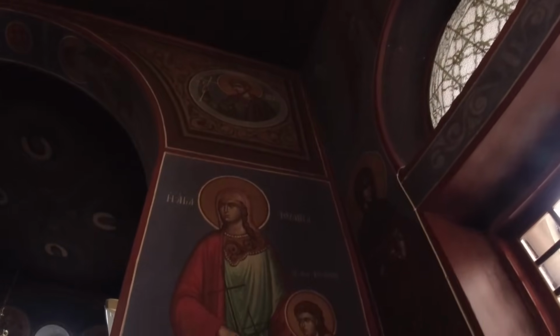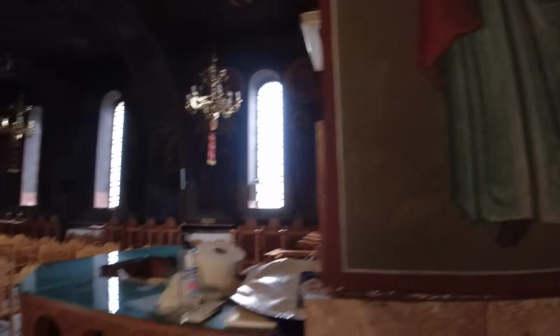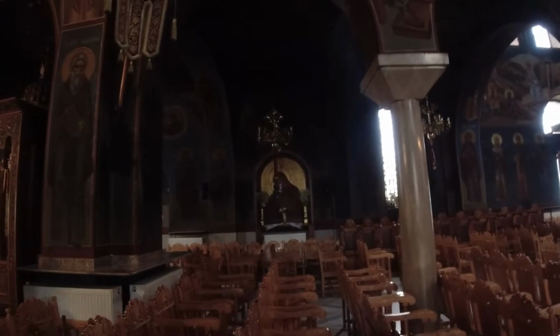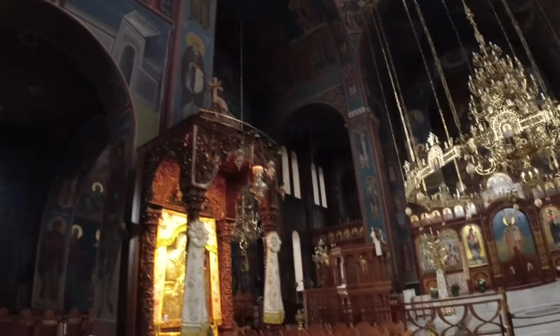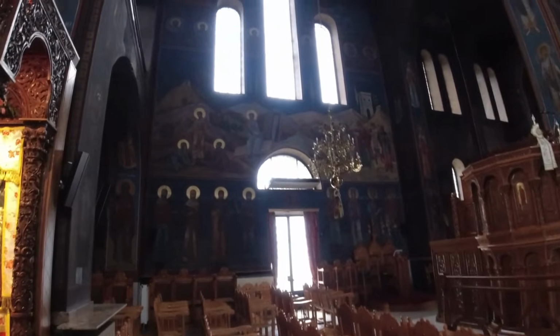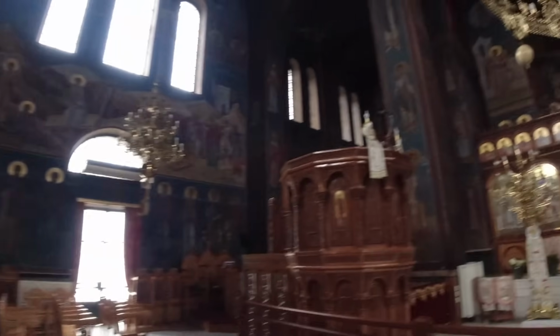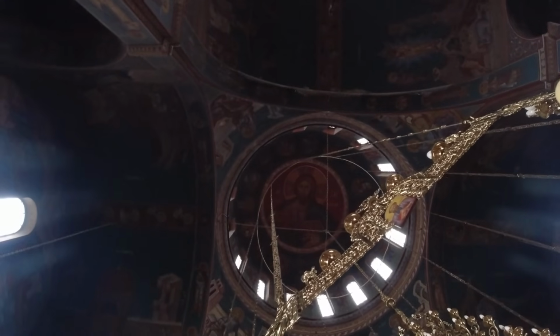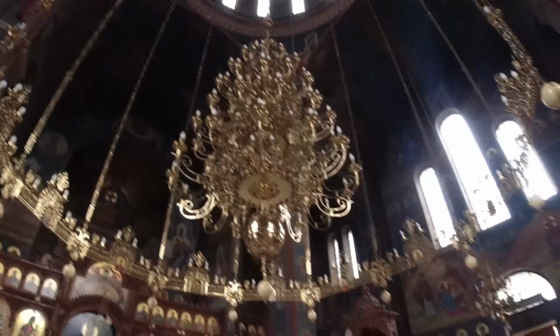Because it is not common that you see good churches all covered in frescoes like this. Can't believe I have it all to myself. Man, just every inch. It's kind of a shame that it's too dark to see them well, but hopefully you can get the sense. Just incredible. Jesus on the ceiling there.